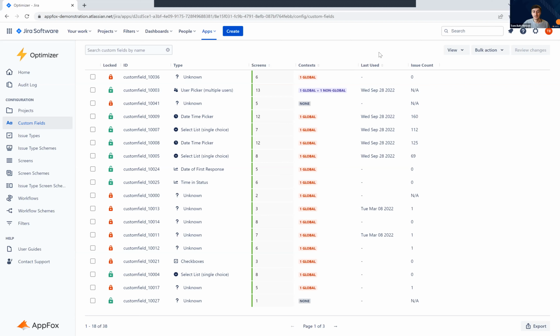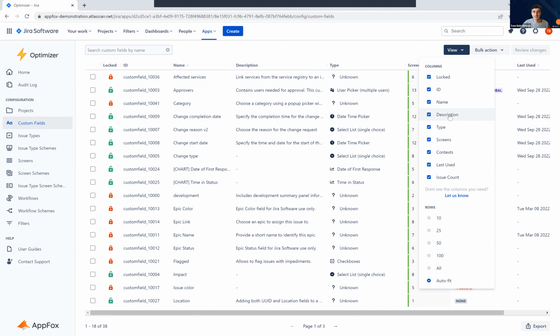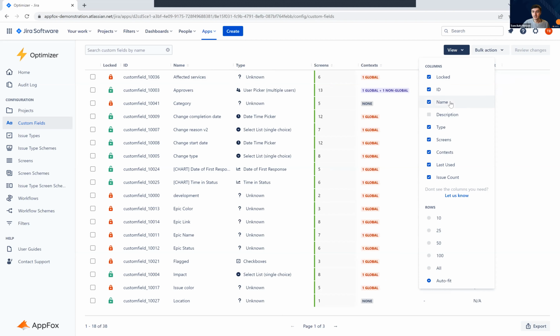Also, these smart tables are highly customizable. And one way of doing that, for example, is to head over to the view menu above each of the tables. And from there, you can hide or show new columns in the table just by clicking these different column names. You can also do that just by dragging the column straight out of the table.